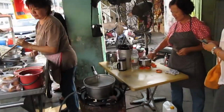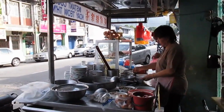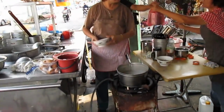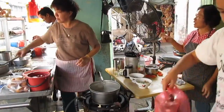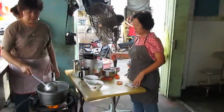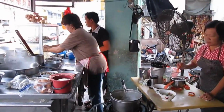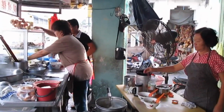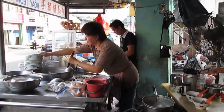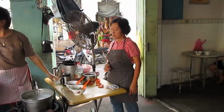So the condiments are there, the red chilies and stuff with soy sauce, lard, whatever sauce, greens like spring onions. So I think I'll end my review here. So wait for part 2 for the verdict of the food. See you in Malaysia, bye bye.